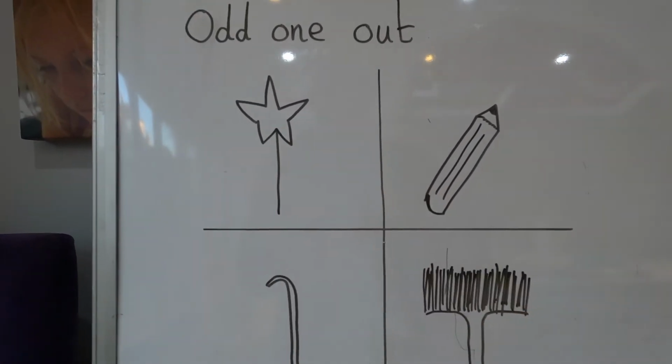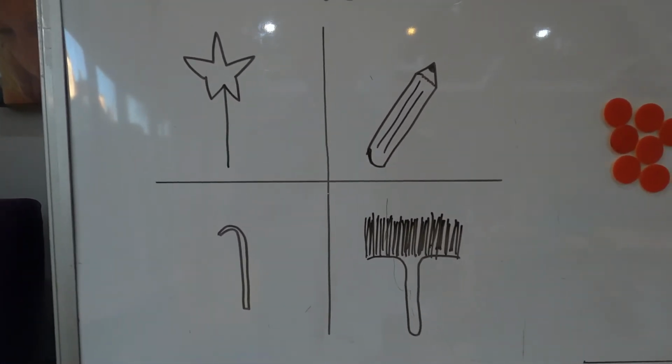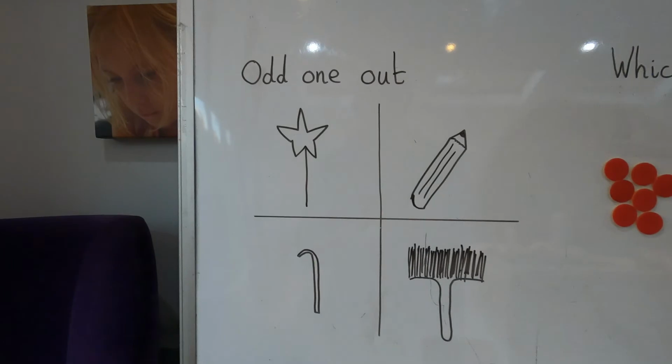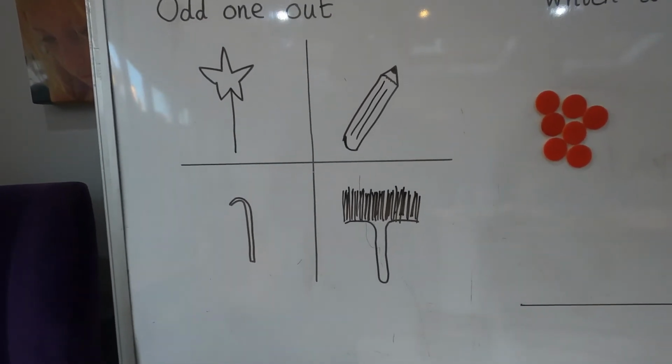Magic wand for casting spells, a pencil for writing, a walking stick to make sure you walk nicely if you're feeling a bit wobbly, and a paintbrush for painting the walls. Which is the odd one out and why?